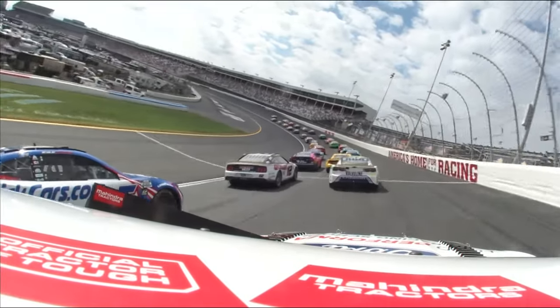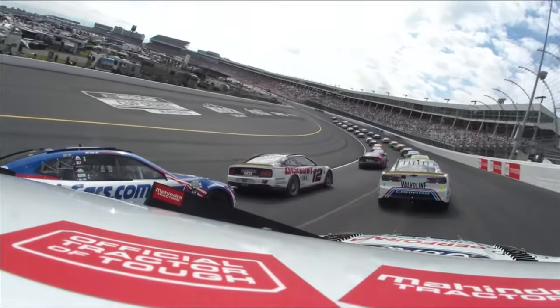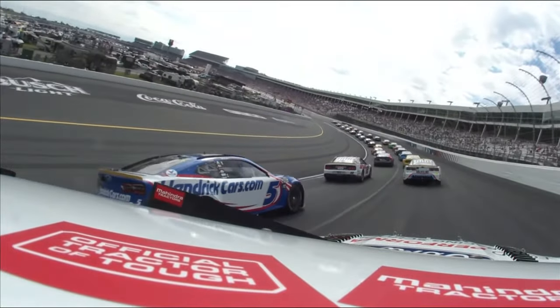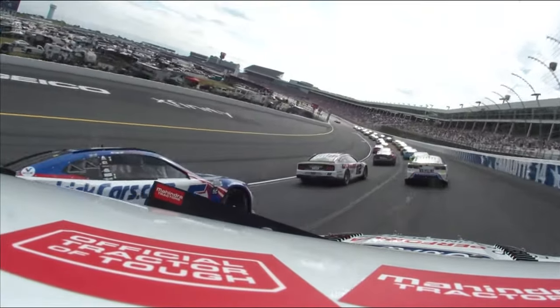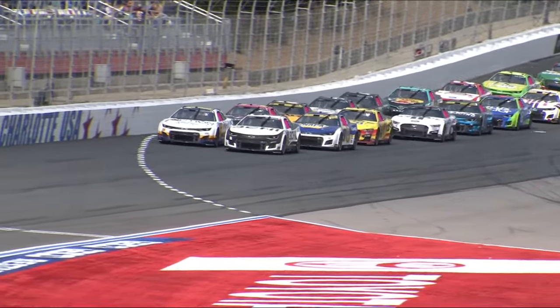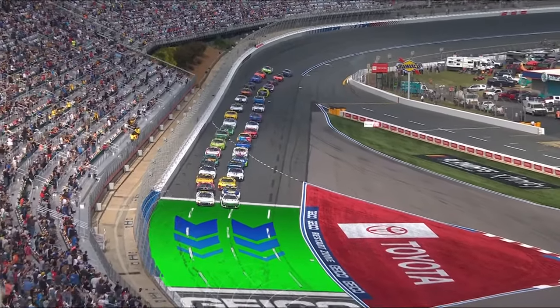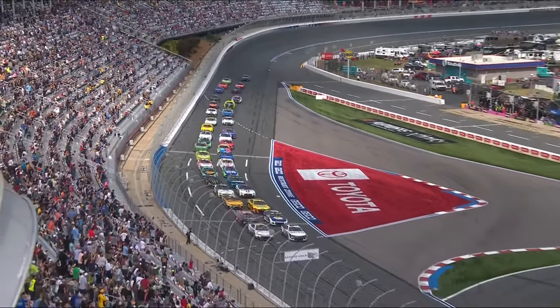Well, on these next-gen cars, the single lug nut aluminum wheel, they really need to be tightened in the air. Once the weight of the car is on it, it doesn't want to tighten up. We'll see if this call works out for the 14 car. Chase's car moves on to pit road, and the field is now approaching the Geico restart zone as we get ready to kick off stage two here at the Roval.